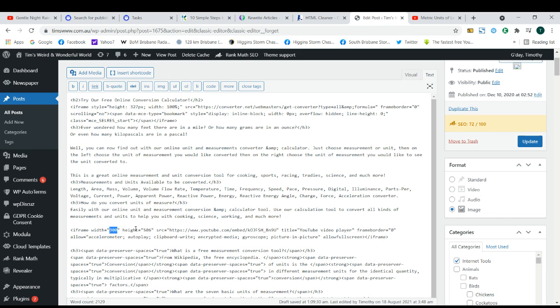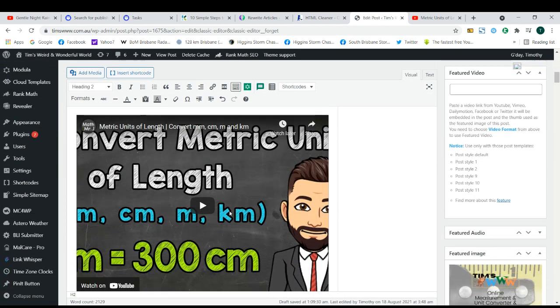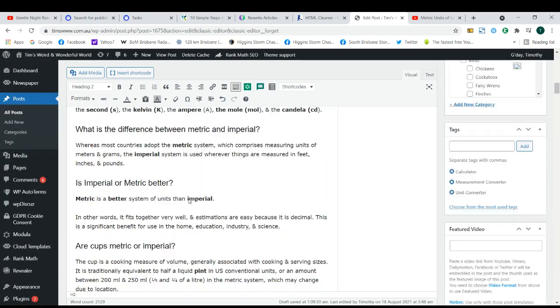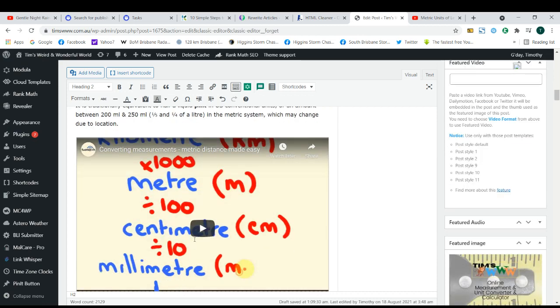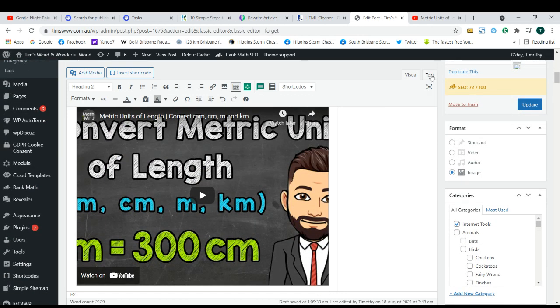Usually you don't have to change the width and the height. I would keep that how it is, because that keeps the same aspect ratio. And then you go back to visual, and there it is. If I scroll down, there it is. So that's what I just put in. That's the video I've already had in there, but this is the one I just put in, and that's all you need to do.